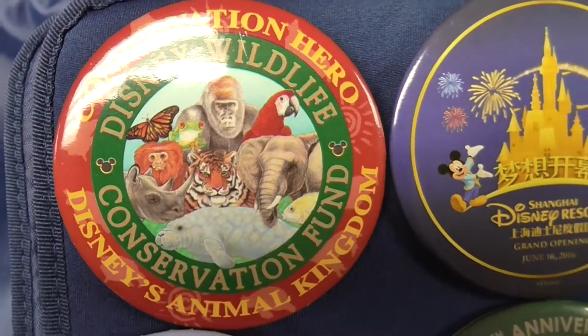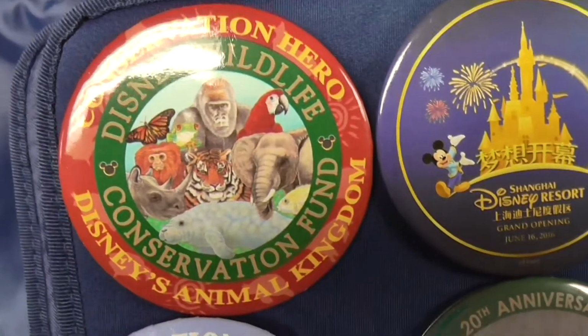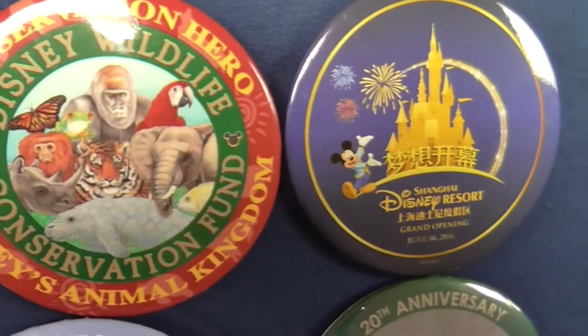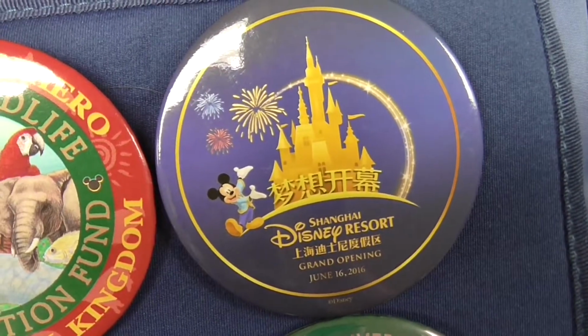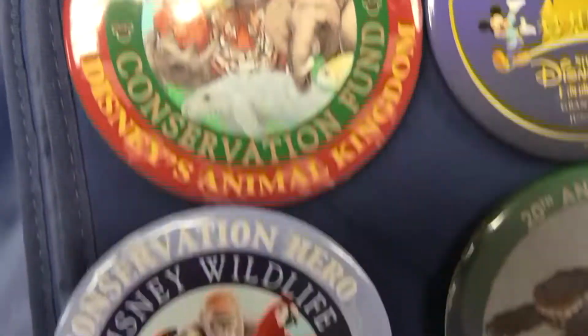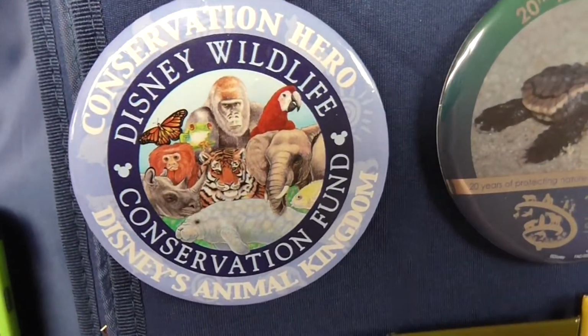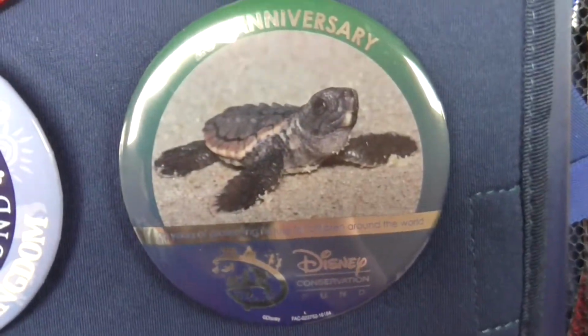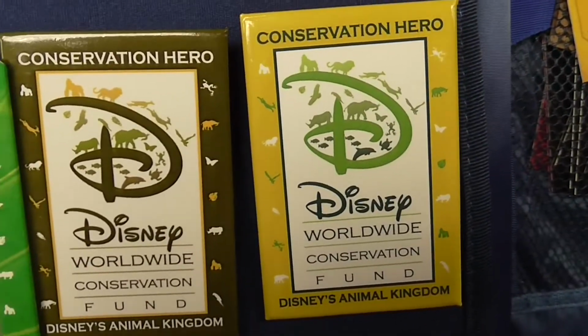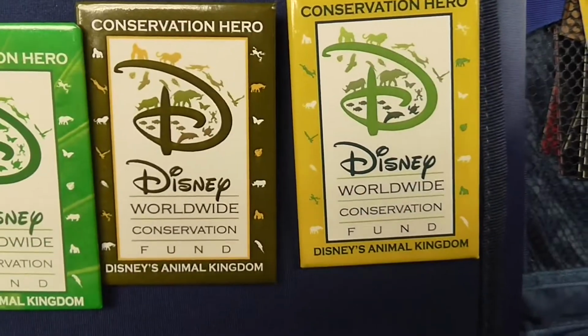And lastly, some big pins, buttons more like. This one was for Shanghai Disney Resort's opening in 2016. The rest are for Animal Kingdom's Wildlife Conservation Fund. Each year it's a different one, sometimes a different shape, sometimes a different color.